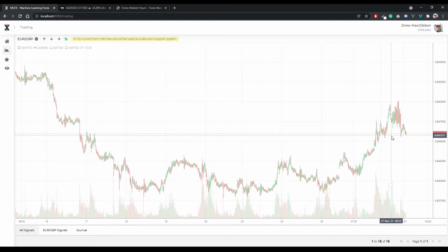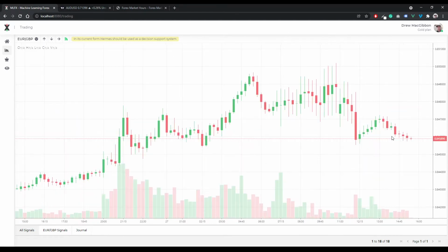So I would say we're probably a little bit undecided with the EURGBP as to what we want to do here. I'd be keeping an eye on it. It's sort of an uptrend, but it might be about to reverse. So I'm just noting that.